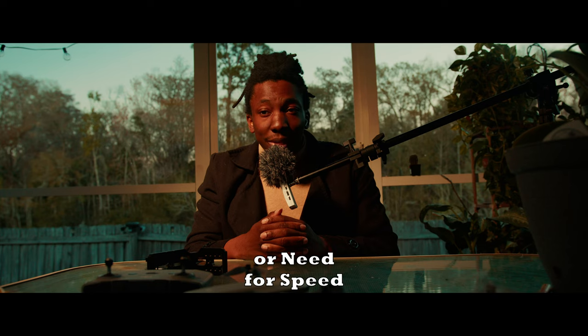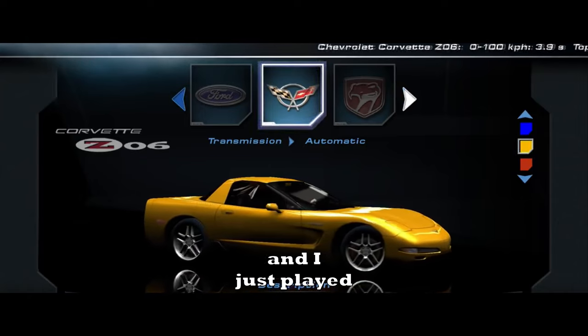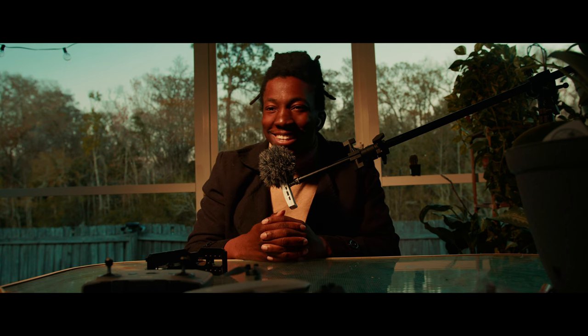Let me know in the comments if you remember the C5 Z06 from Need for Speed Hot Pursuit 2 on PlayStation 2 specifically, because I burned a hole in that disc and I just played it too much.